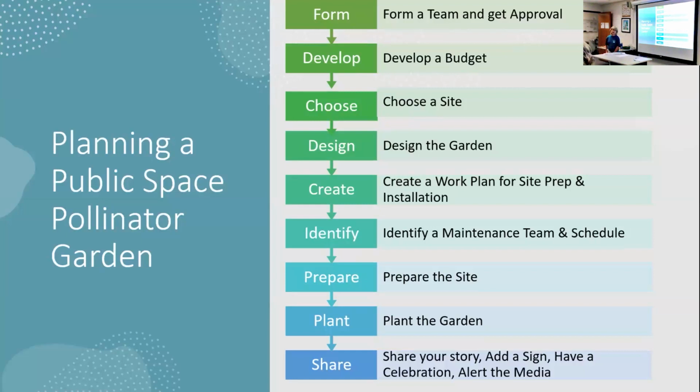So the presentation so far has really focused on elements that anyone would need to consider for a pollinator garden. Specifically now, if you are looking to make a grant application to use in a public space, these are some suggestions that you would need to consider.